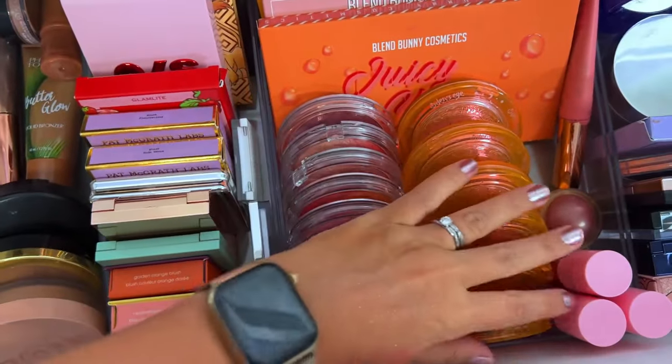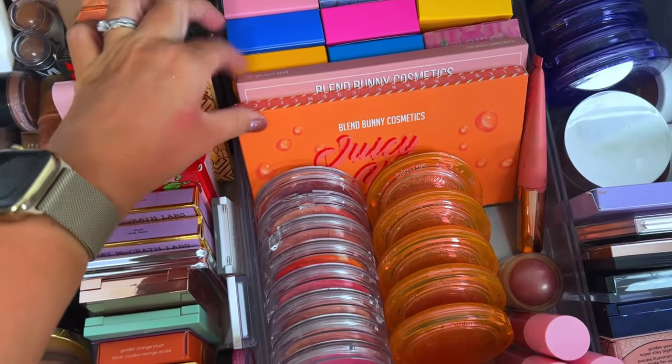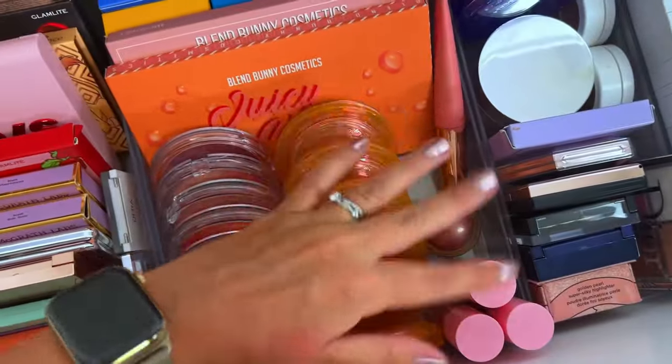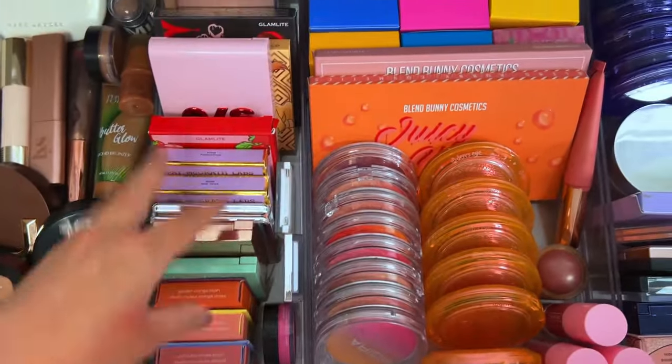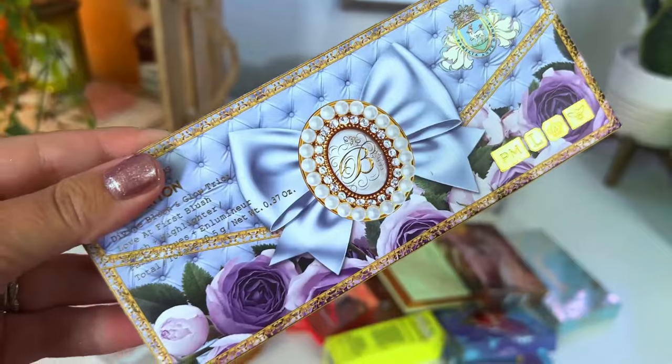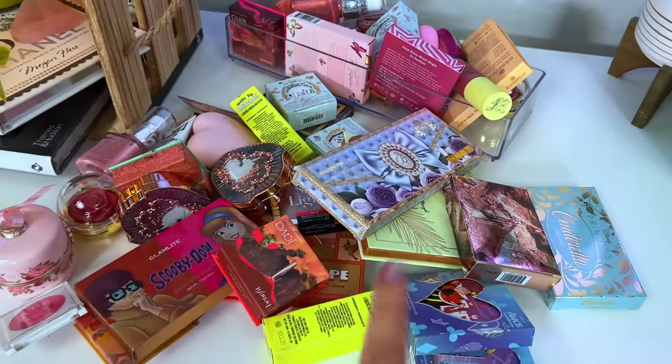And then I have my Mora brushes and my Odin's Eye right here for me to see. My two Blend Bunny, and then my cream blushes right here. I don't really know how else to store them. So that's just where my blush section's at right here. And I wanted to let you guys know I am passing this along because I did keep those 2 Pat McGrath blushes. We're gonna go ahead and pass that one along.